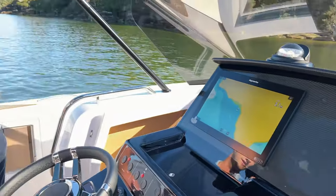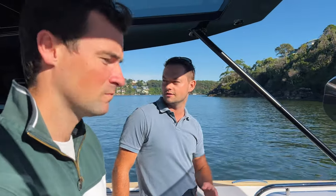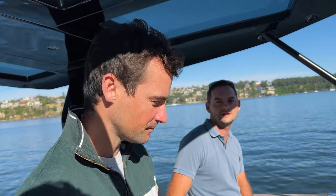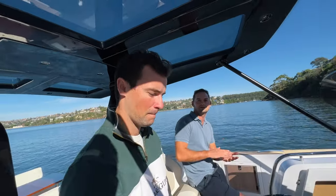What is the top speed of this boat? It's about 45 knots. In good conditions, we'll get it to 45 today. Our little cruise just then felt so smooth. I don't know if that's the nature of the water today or the boat, but it's incredibly smooth. You also feel incredibly high out of the water versus most small day boat runabouts. It's a very cushioned ride, with that sharp entry taking a lot of the slamming out of it.